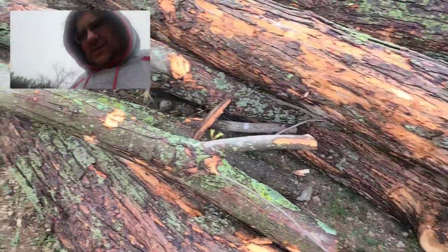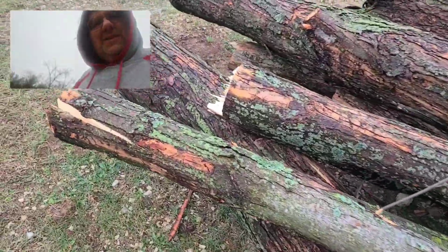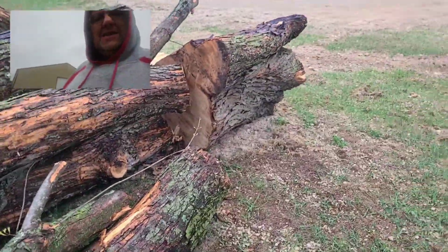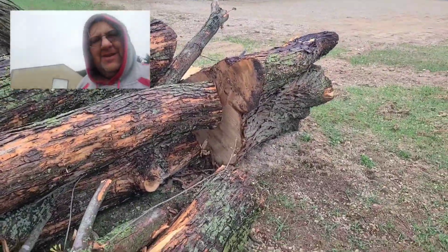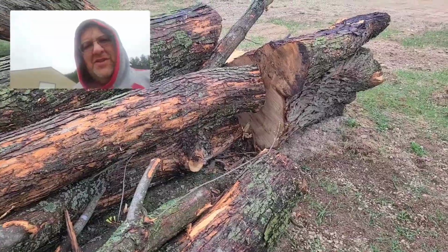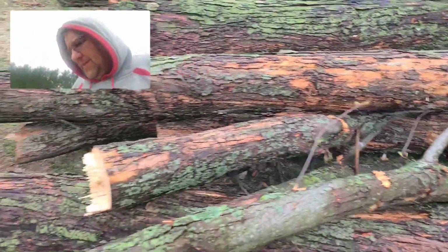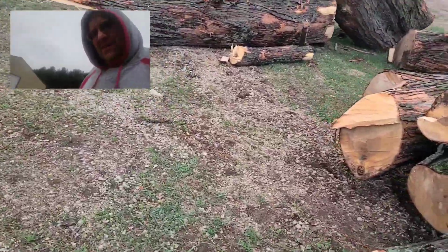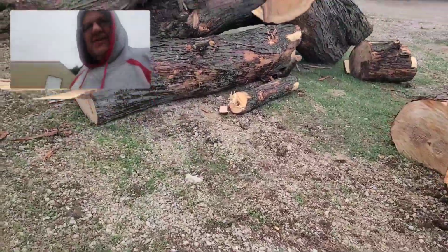They gave me a few small pieces, normal stuff. A lot of it they chipped because time is money to a tree service. So you can't fault them for that. I would like all the small stuff too, down to like 6 inch.